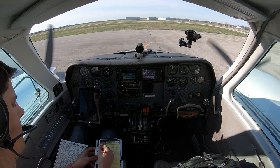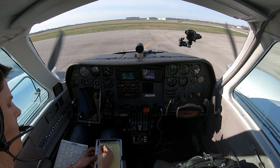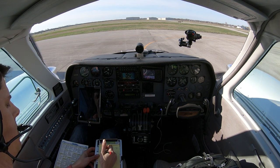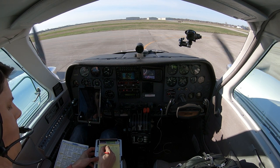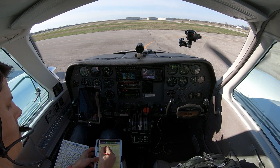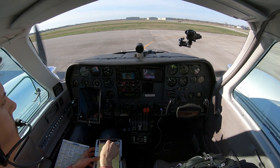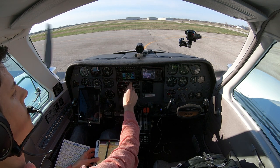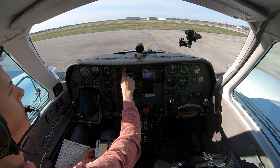Automated weather observation. 1313 Zulu weather. Wind 250 at 15 gust 19. Visibility 10. Clear below 12,000. Temperature 5 Celsius. Dew point minus 3. Altimeter 3012. This is Lansing Municipal Airport, IGQ, runway 180. I am operating at this time. We are advised upon detail. This is Lansing Municipal Airport, IGQ.